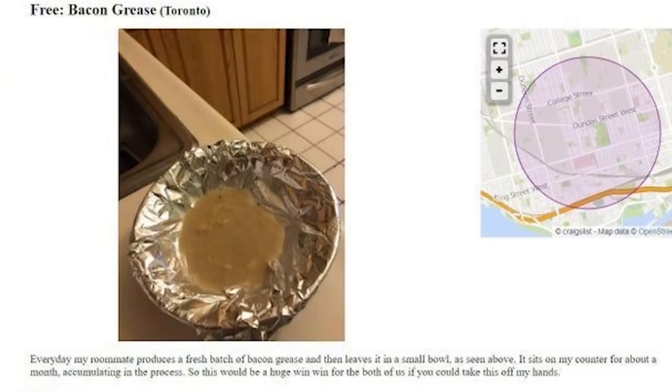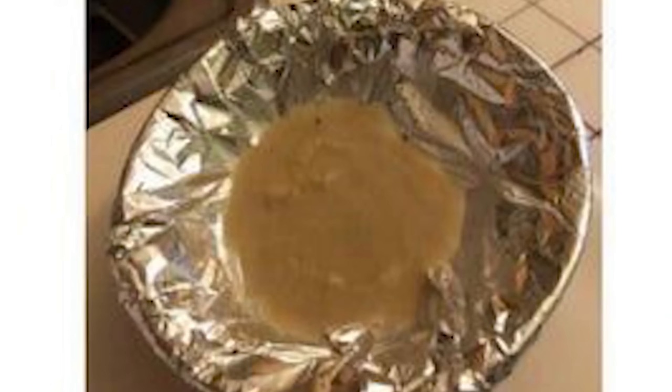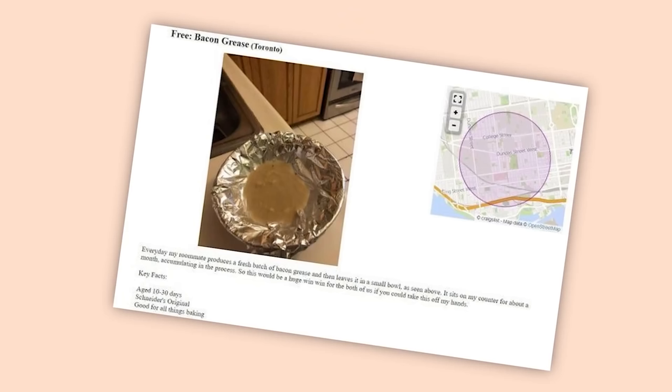Free bacon grease. Every day my roommate produces a fresh batch of bacon grease and then leaves it in a small bowl, as seen above. It sits on my counter for about a month, accumulating in the process. So this would be a huge win-win for the both of us if you could take this off my hands. Key facts! Age 10 to 30 days, Schneider's Original, good for all things baking. That's barely any grease at all, too! Does he do delivery, though?